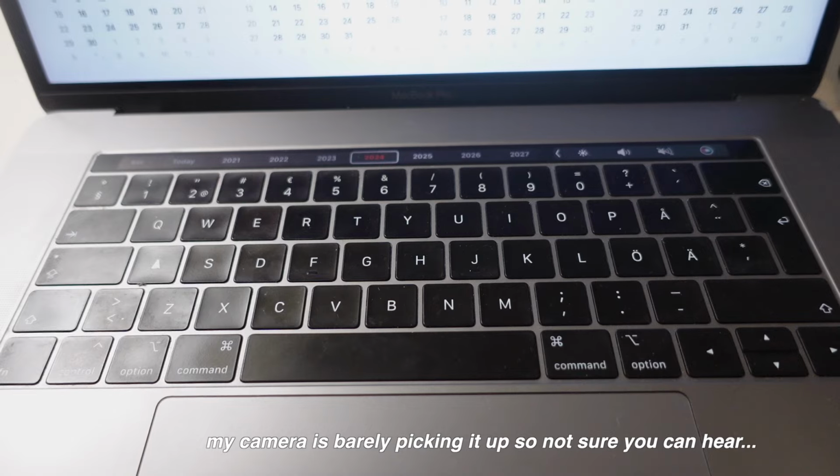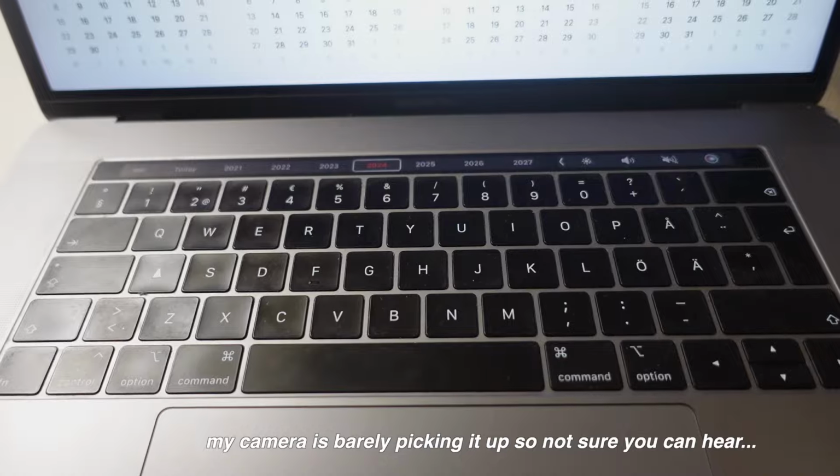Okay, so I don't know if you can hear this right now from the camera, but one of these MacBooks is making a noise. I'm gonna see if you can guess which one it is. I don't know if you can actually hear it, but it is the MacBook Pro making a noise, and I barely started using it. That's one thing with the MacBook Pro, it really easily heats up and makes a loud noise. But with the MacBook Air, I actually haven't noticed that.